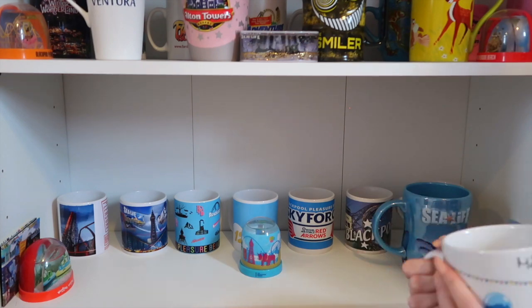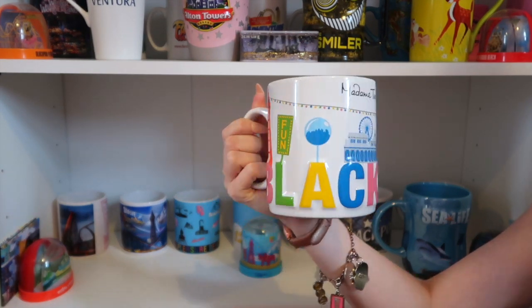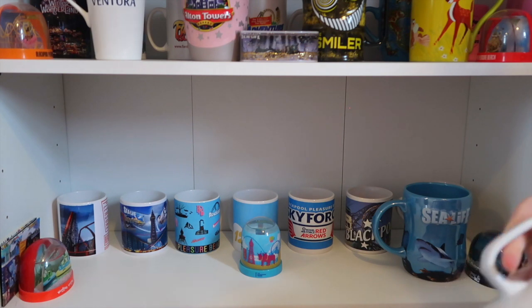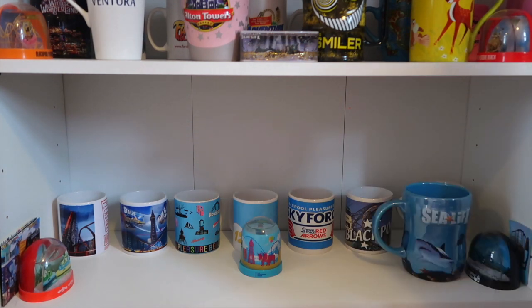Another Madame Tussauds one. I can't remember buying this, I'm not going to lie, so I'm not sure when this is from. But I really like this design. Not one of my favourite mugs in the world, but I still really like it. This was, oh, the price is kind of rubbed off, but I think it was £8.